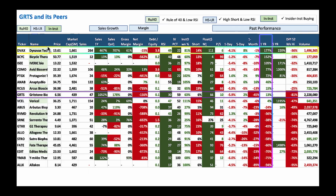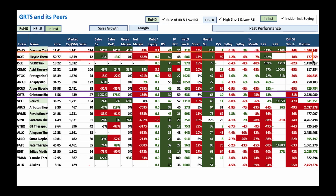It's a $13 stock, not very expensive at all, and RSI is just 49 here, and it's got solid sales growth, as you can see here, and nice gross margin. Company not making money, net margin negative, and as you see here, price to sales ratio is very low, just 6, so it's a good one to buy and own. As you look through here, they've done great in 1 year and 5 year. It's not a one-trick pony, so you could take advantage of this drop here and low RSI and buy some Dynavax here. And one of my favorite stock is Bicycle. It's a nice long-term play here. So you could buy this great stock here and hold it for a while.